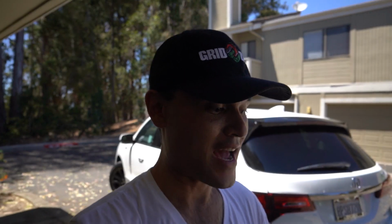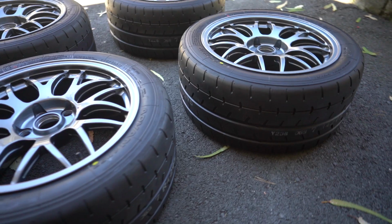Before I put these bad boys away, let's get another look at these SakeBomb exclusive forged wheels for the Honda S2000.